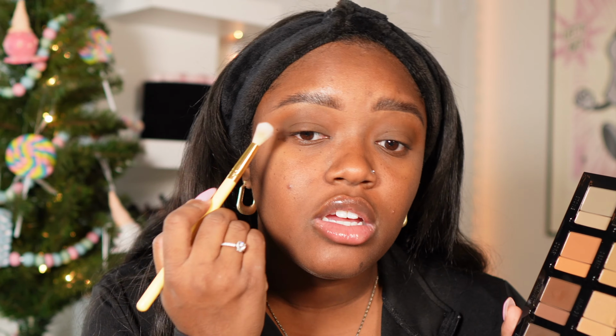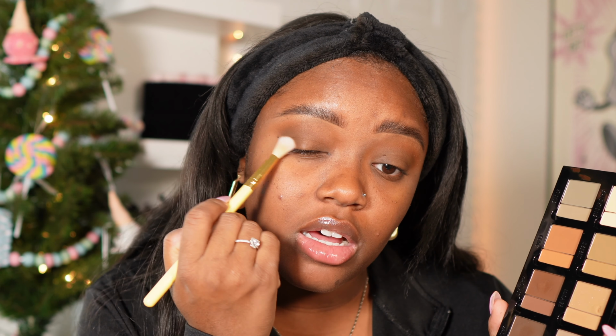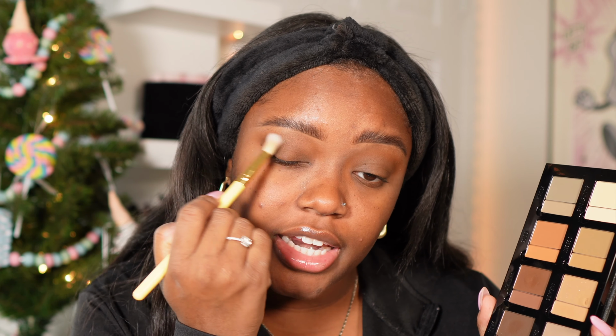And I'm going to get a new fluffy brush. And I'm actually going to go into the powder of the shade Bark, and I'm just going to go on top of that shade to kind of set it.